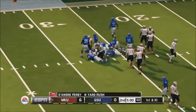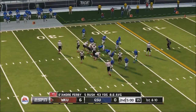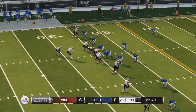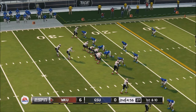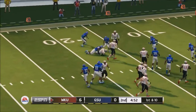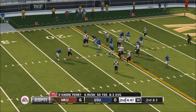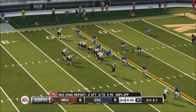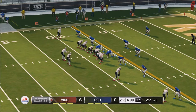He makes his way out to about the 25. They'll spread the field here. Let's see what the defense does with a 5-wide outlook. Taken down as he works the left for a nice gain. Gain of 7 on the play. That'll bring up second and 3. Kill, kill. Green 9.